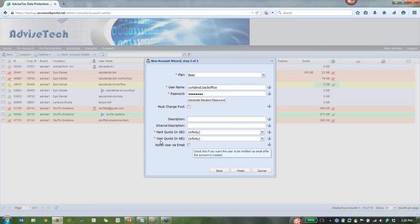The user quota is, if somebody does log in using these credentials, they can put a quota on themselves. Normally, I don't think we've ever had that happen in the history of eFolder, so it's not really anything to worry about, but whatever is smaller wins. Even though I'm giving them infinity and they put 10 gig here, the backups are going to stop at 10 gig because that's what the user wants.